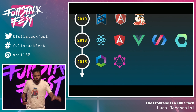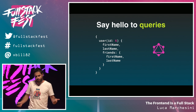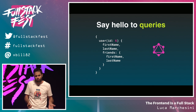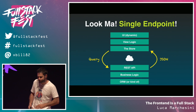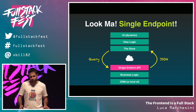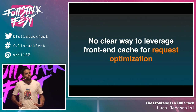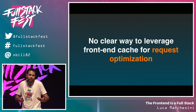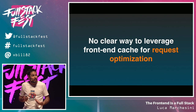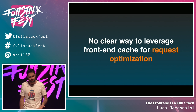So what happens on the server? You just have one API endpoint, and you send a query. And then you have exactly the data that you want. Nothing less, nothing more. And now we are over with overfetching and underfetching, but still, we don't have a clear way to leverage the fact that we can cache that data. The data that comes from the server, we can keep on the client and then use it to optimize the further requests that we want to make to the server.